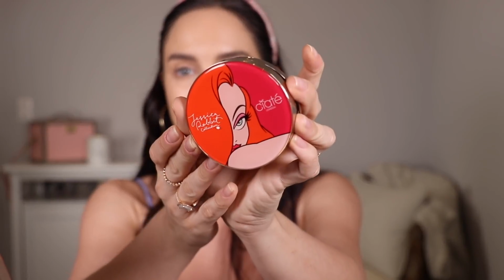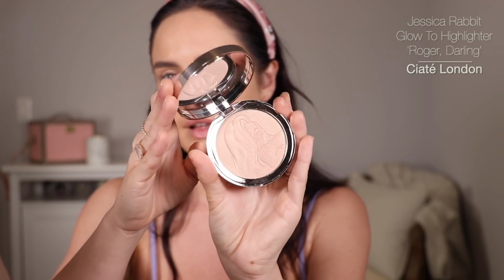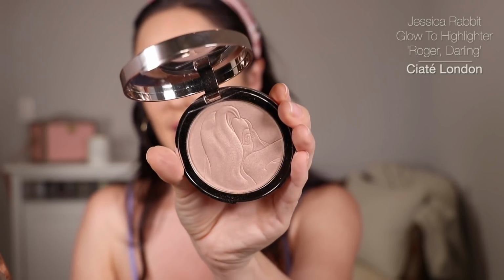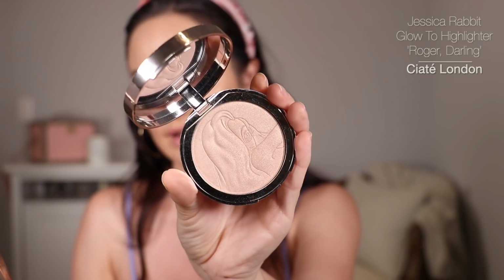Okay, the next product I'm going to show you is from the Ciate London Jessica Rabbit collection. They have a really nice range that they've just launched. The Jessica Rabbit collection contains a palette, a highlighter, and an incredible lipstick, which I'll get to in a minute. But I'm going to show you the highlighter right now. This is the Glow 2 highlight in Roger Darling. And as you can see, it has Jessica Rabbit embossed in it. I've already used this a bunch of times and it still looks really nice.